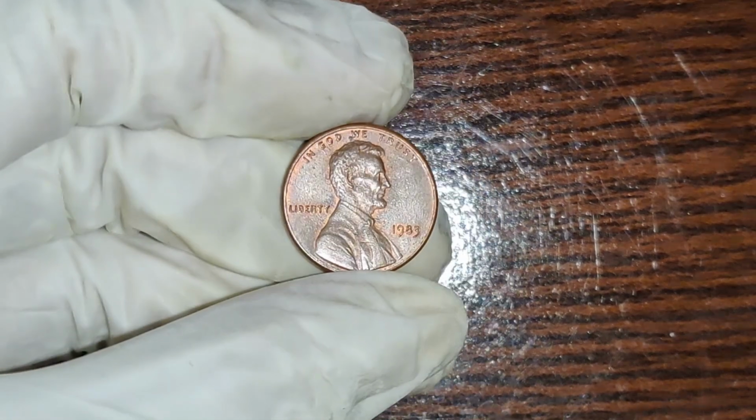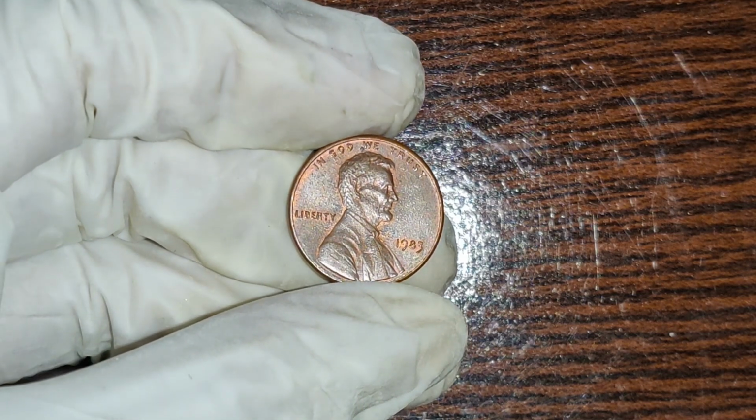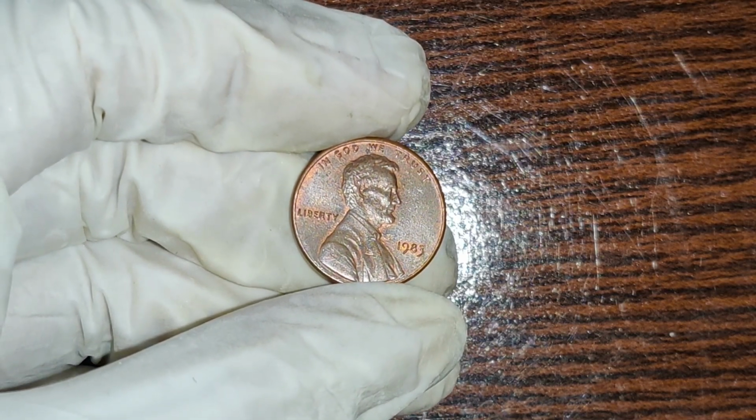Quick zoom in on a 1983 Lincoln penny. History of the 1983 Lincoln penny.